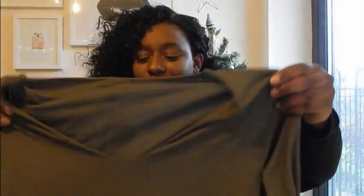As you can see, it's super duper cute. I love olive green. It's one of my favorite colors. This was originally £9, and I got it myself because it was £4. Of course, I have to get it. It's £4. Why not? Even if it's a small size, I have to get it. It's £4. Come on.